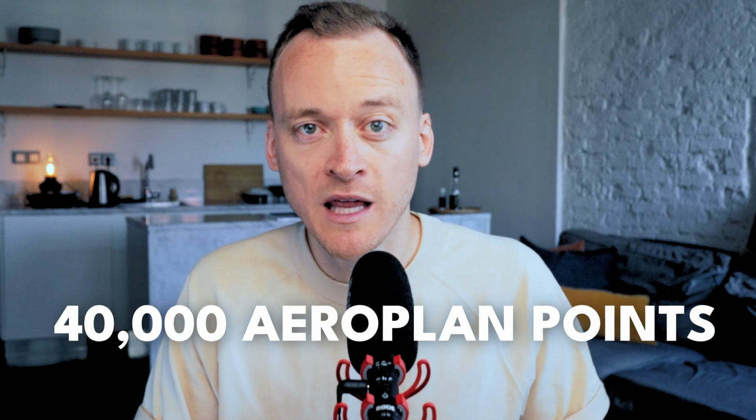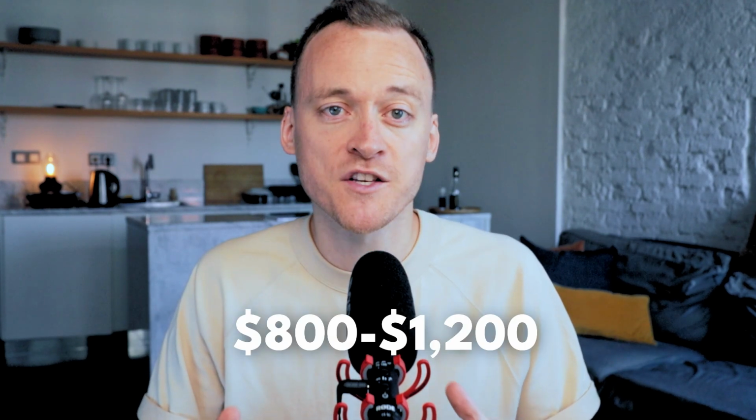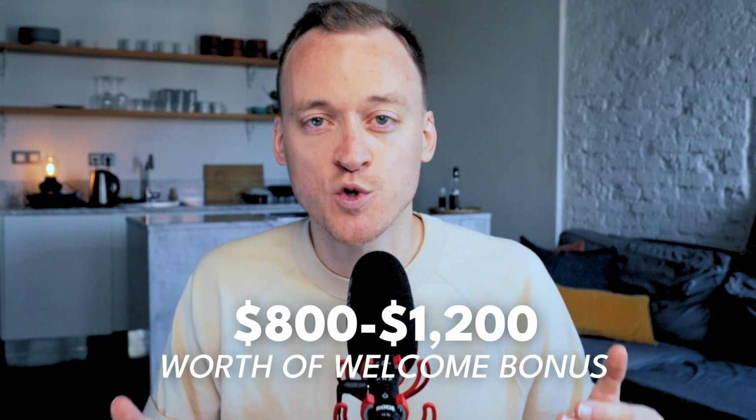Now, this tiered structure can yield you up to 40,000 Aeroplan points, and with Aeroplan points worth around 2 to 3 cents a piece, the welcome bonus on this card is worth around $800 to $1,200. This is pretty good for a card that costs just $139, though at the same time, it's not the most competitive in the market. Some other Canadian travel cards offer substantially higher sign-up bonuses, with some reaching 60 or even 100,000 points, so I'll share those with you a little later.